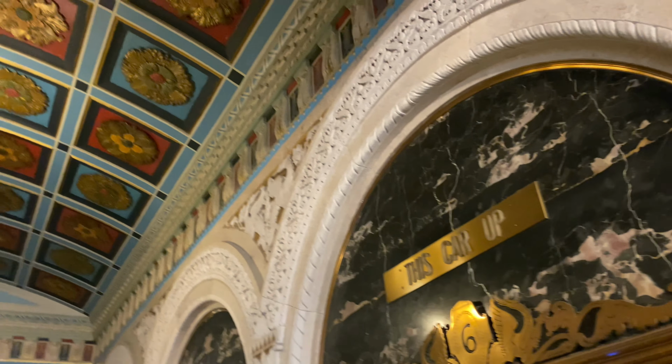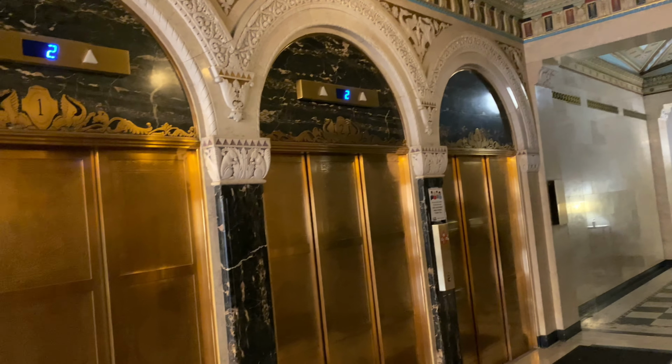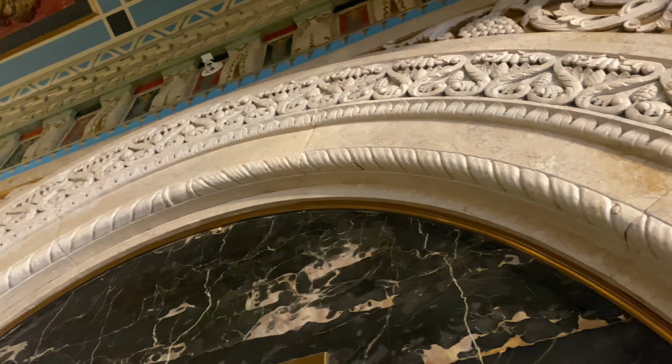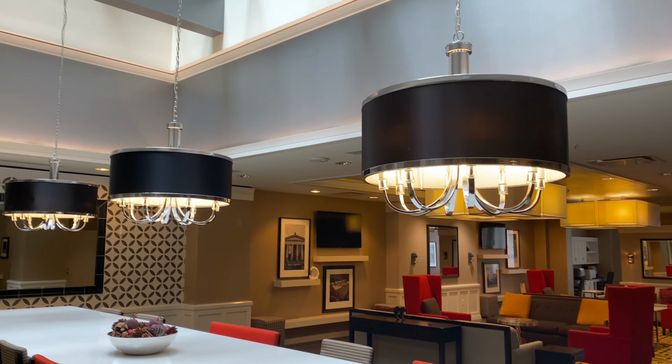The elements of this hotel that really took me aback were the marble surfaces, the bronze structures, and the stone-carved detail work, as well as the large chandeliers throughout the first floor lobby. Just look here at this stone-carved elephant. Everything here is just so magnificent, and it's just so luxurious looking. And as you can see here, this is the completely renovated second floor of the lobby. It is just so beautiful and so luxurious.